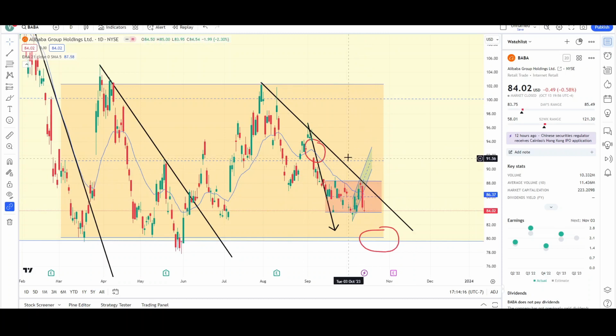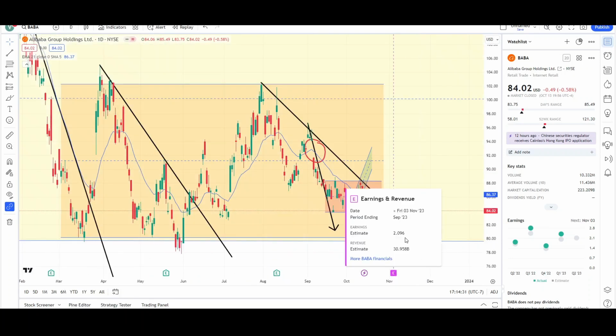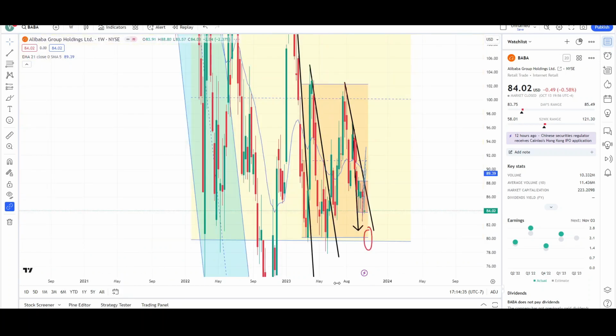Got rejected from the trend line. The measured target is in play below the EMA, and again, I'm probably going to reach the low 80s, high 70s fairly shortly. So Baba is not looking good as of right now. Let's see when the earnings report is coming out. It looks like it's pretty soon, estimated to be early November. So we'll see how accurate that is later on.